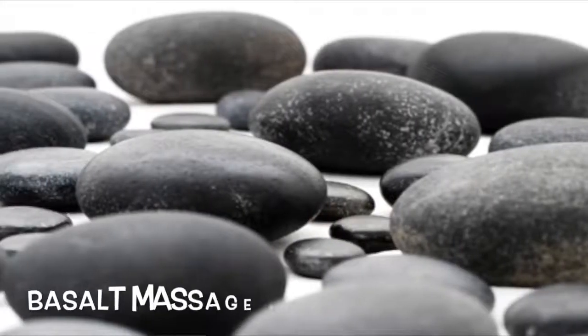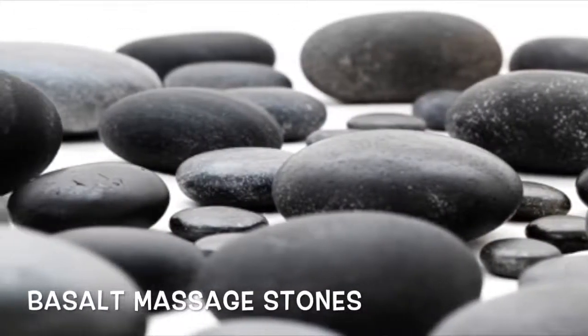Basalt is often a stone that is used by many other therapists. I too love basalt. However, it has things that make it less desirable. The things like it's porous, so it will pick up the dead skin cells. So you need to scrub it in between clients, which makes it more time consuming. It also, unfortunately, will not hold the heat as long as granite does. So therefore, I prefer to use granite whenever I'm working with them.